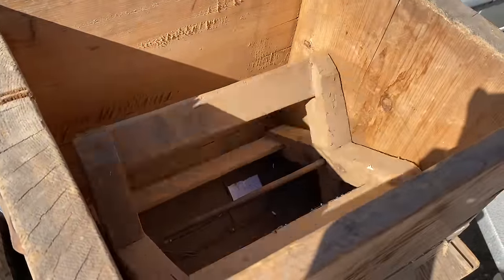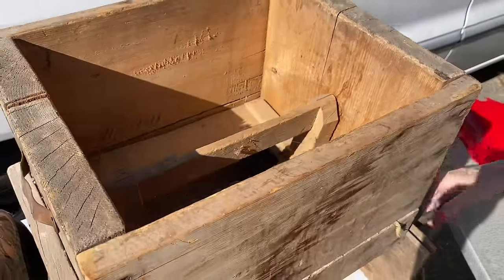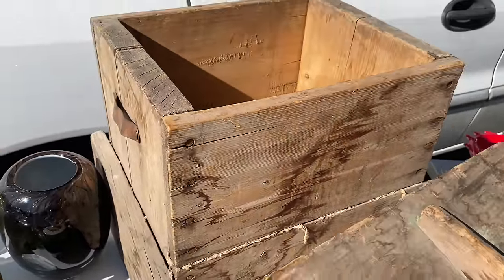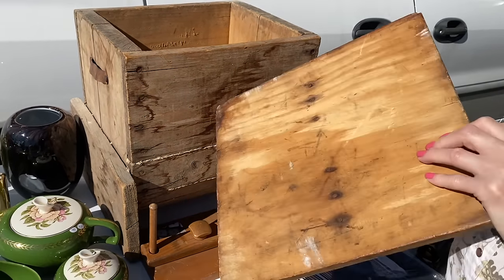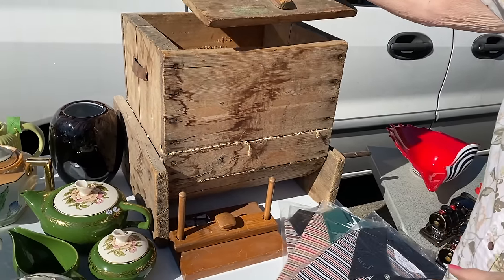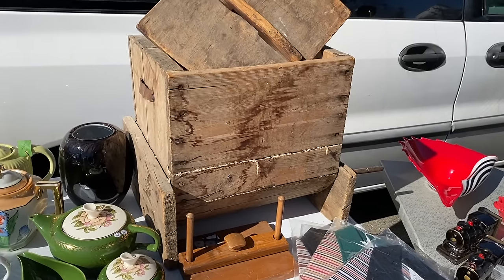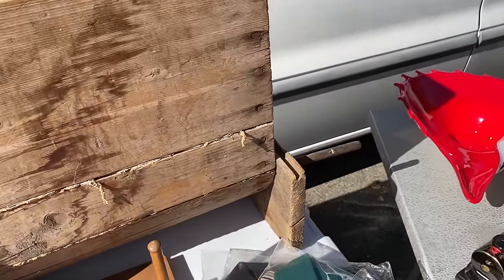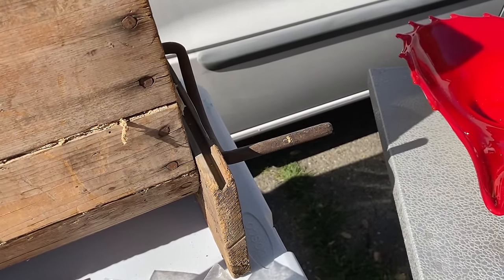Appraised at 300 because of its age, and they used to make the handles with whatever they had. This handle is different than this one. This was like pecan wood, and this is pine, and then oak. It's just crazy. Oh wow! And how much are you asking for? I wanted to get 100, but I'll take 60. Oh wow! It's so old.